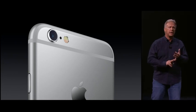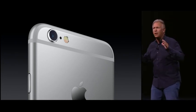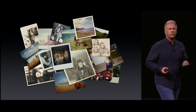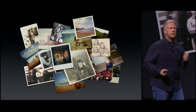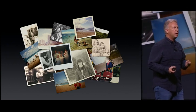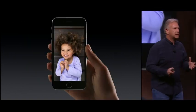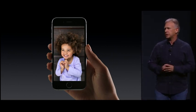Great features: auto HDR, burst mode, panoramas. And they all are in service of delivering one thing, a beautiful picture. And what are pictures? They're these magical moments just frozen in time that we can keep forever and share with our family and friends. And with iPhone 6s and 6s Plus, you can now take even more stunning photos.